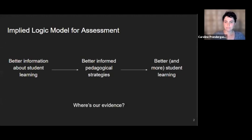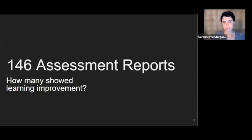That said, we don't have a whole lot of evidence that this is actually what happens. So let's unpack this a little bit. About a decade and a half ago, Trudy Bonta and some of her colleagues set out to figure out whether or not this is actually what was going on at universities across the country.